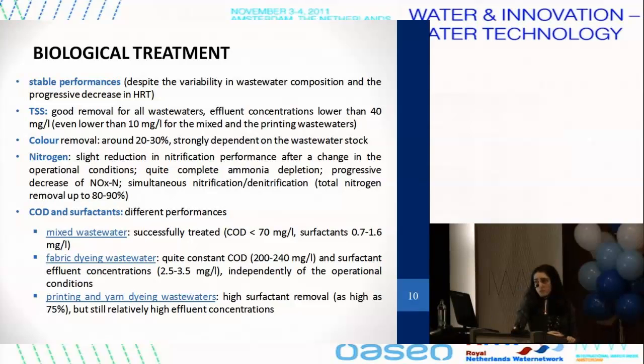Color removal was quite sparse, changed from stock to stock, with an average around 20–30%. And nitrogen removal was good, even if a slight reduction in nitrification performance was observed whenever a change in the operational condition was applied, but the system was able to reach again stable results after just a few days. And we obtained complete ammonia depletion and a progressive reduction of oxidized nitrogen content, demonstrating the presence of a simultaneous nitrification-denitrification process with total nitrogen removal up to 80–90%.